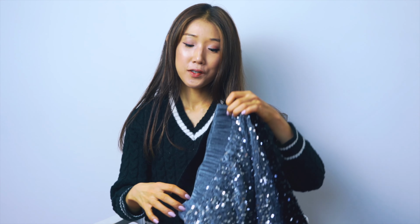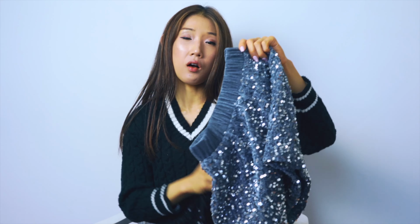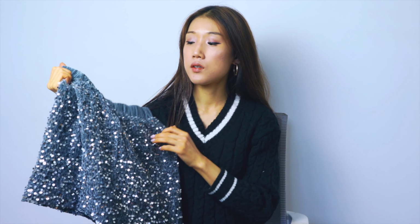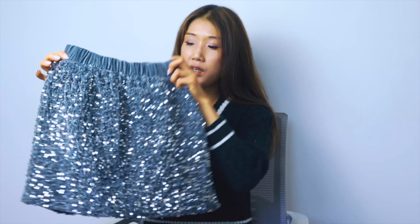Another two skirts. Oh my goodness. Can you guys see this sequin? Oh, I love sequin detail. I have a hard time finding a nice sequin skirt. I got a similar type of skirt from H&M a few years ago, but that was worn out, so I threw that out. That was kind of bodycon, like a really fitted H-line skirt, but this is not really a fitted skirt.